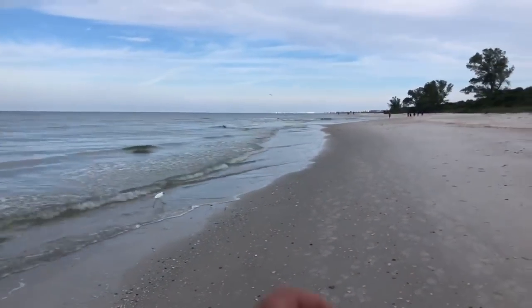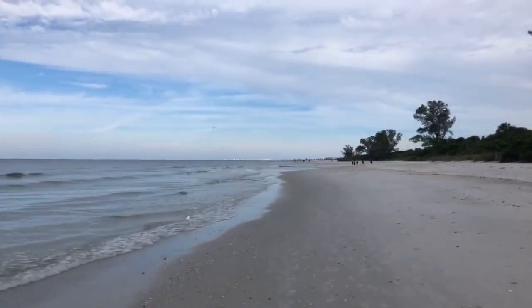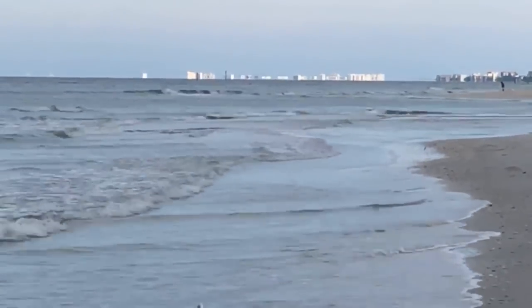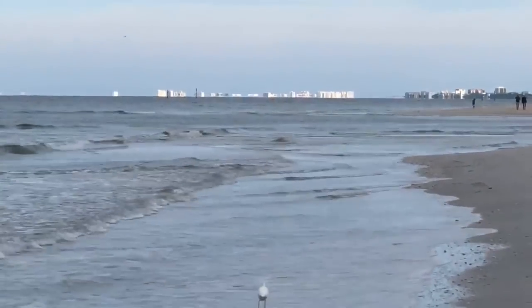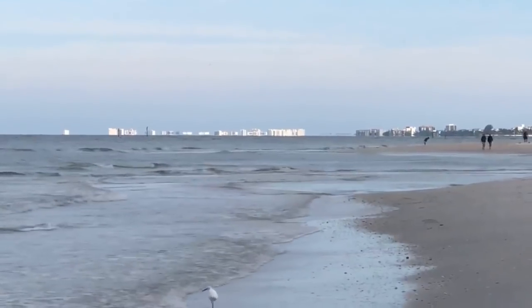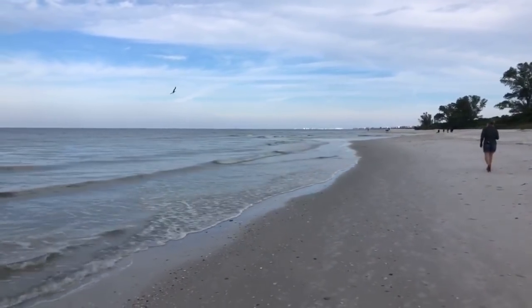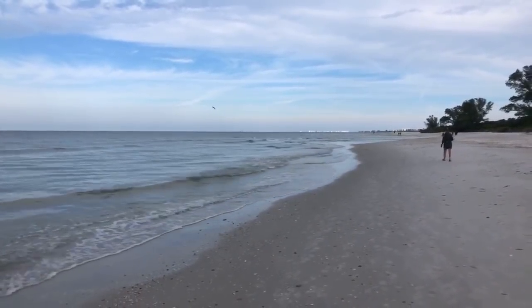It's making its way north up the beach. Wow, some sunlight. If you squint your eyes really hard, you can see sunlight hitting the condos up to the north of us. See it up there? I wish it would come out here. We could use some sunlight on our beach. A pelican flying around there. That little speck.